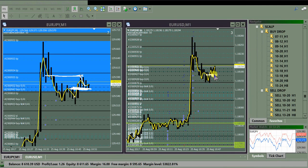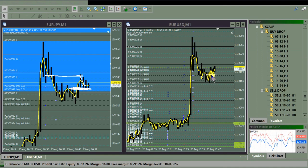Here, it's just easier to see the 1 minute out. The buyers came in here because they're assuming this is a shoulder and we're also running out of sellers.